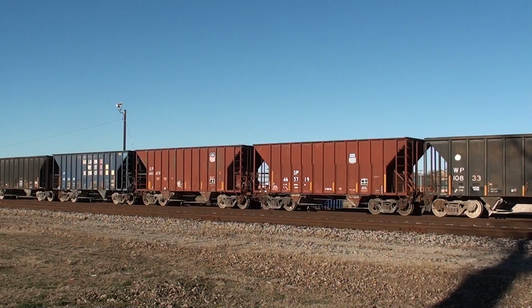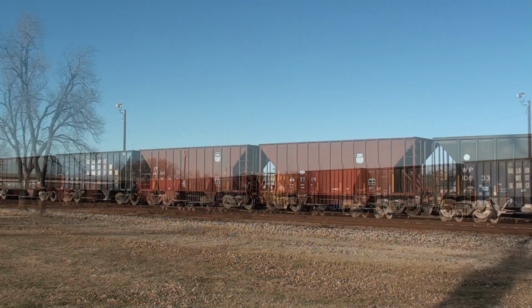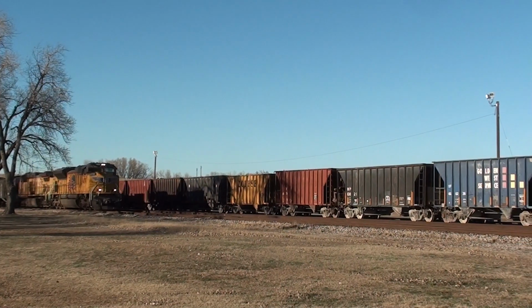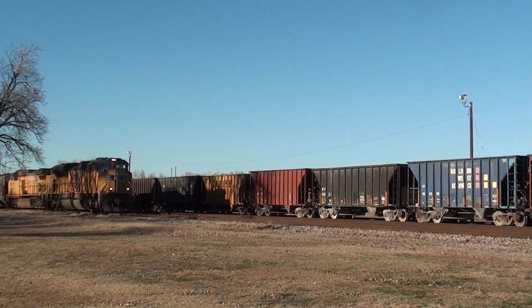He only has permission to advance to the yard throat because the main belongs to this train, a southbound loaded grain shuttle.